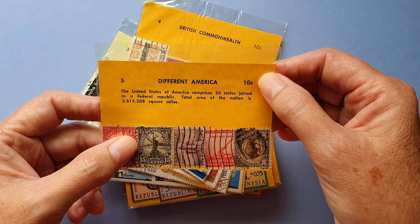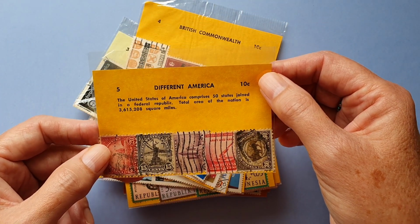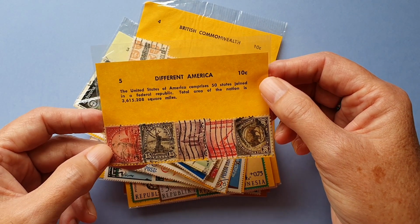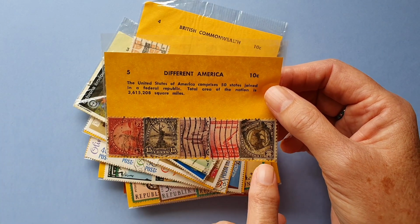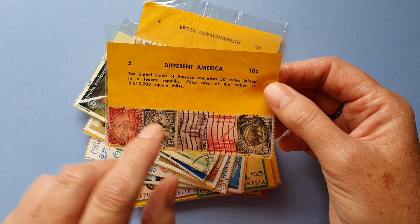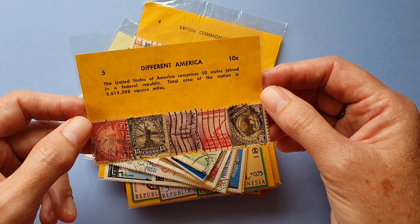And the packets, most of them, I think, cost 10 cents, and I have no idea how much 10 cents was, whether it was expensive or very cheap. And one also knows that the stamps that you got in these stamp packets are most commonly very common stamps.